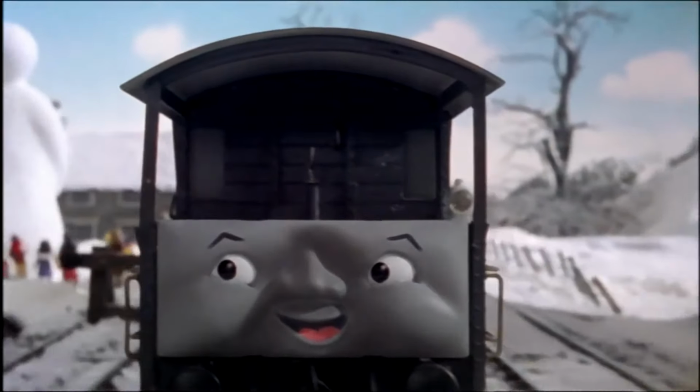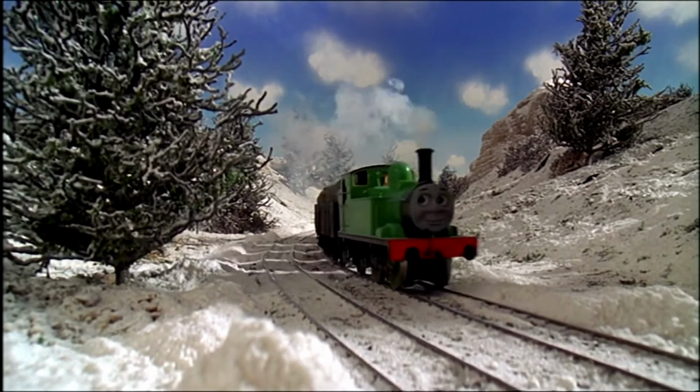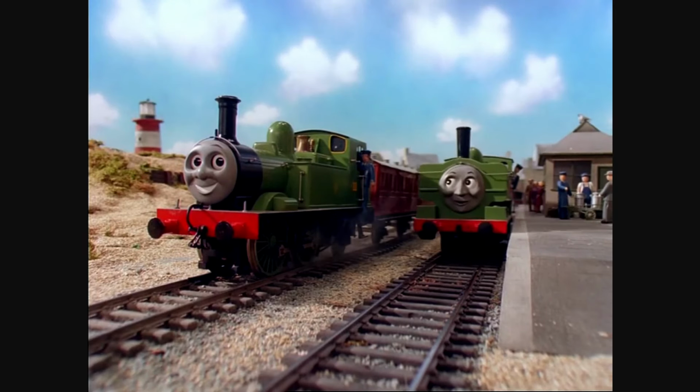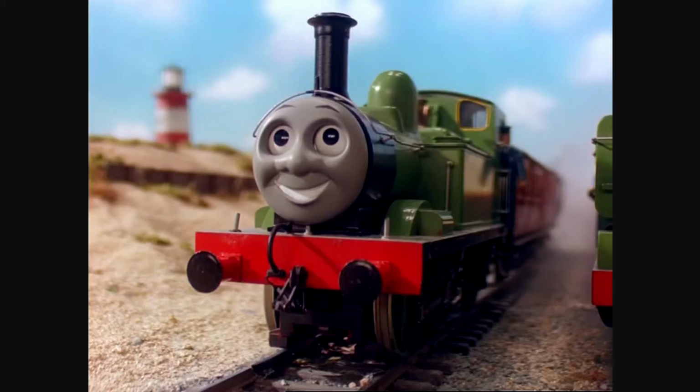Snow is magical. Pah! It makes perfect sense for Oliver to not like snow very much. His line runs along beautiful sandy beaches which are associated with sun and warmth, so I completely comprehend that.